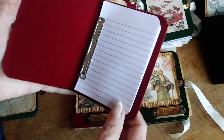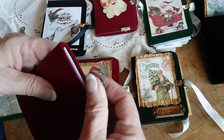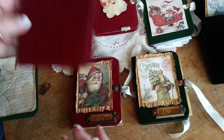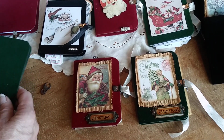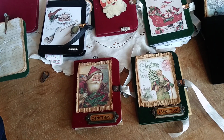I just left it blank like the other one, but just plain. And then I'll include an alligator clip, but just a plain one, not a rusted one. So that's that. But I wanted to say that these little journals are so much fun.